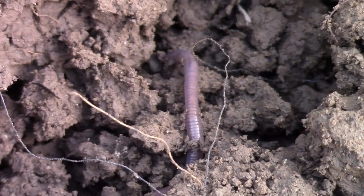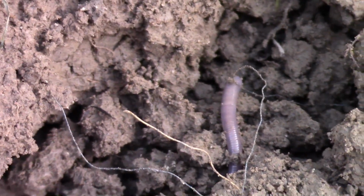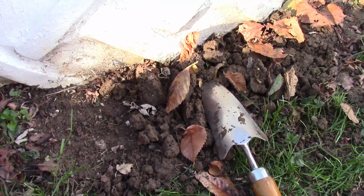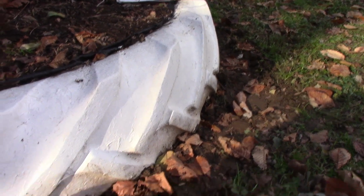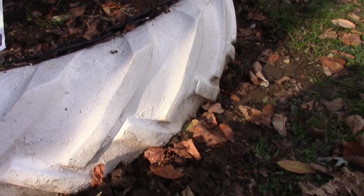Even got the worms a-moving. I'll make sure they're buried under there when I put the bulbs in. My sister also brought me some straw over, so we're going to use part of it in the chicken coop, and then I'm going to put some of it around here to help protect the bulbs as much as I can for the winter.